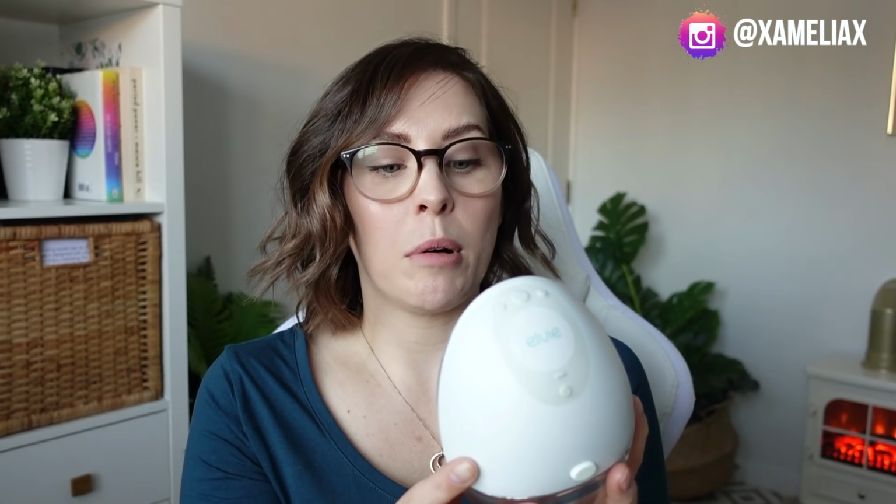Measure your nipples. And last but not least, the coveted Elvie pump. If you are researching hands-free pumps right now, you've probably come across these, and they are very popular. But they're very expensive. They cost, ready for this, bearing in mind the others were £67.99 and £94.99, £299 for one, £500 for two. They are pricey.